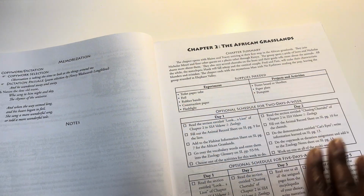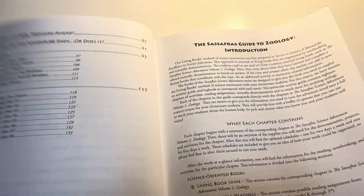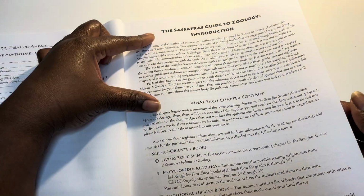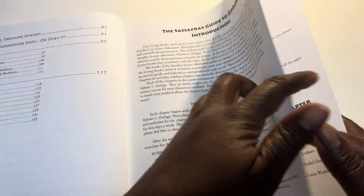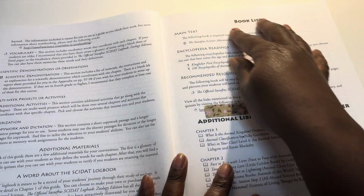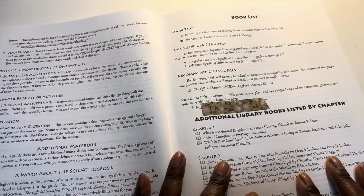And then going forward, each chapter is set up in the same way. So if we flip back towards the beginning of the guide, it's just letting you know what each chapter contains here, and it's explaining a little bit about this particular curriculum and the style of the living books method and what that looks like. And you get to see here a book list of the different books that it's suggesting for each chapter.